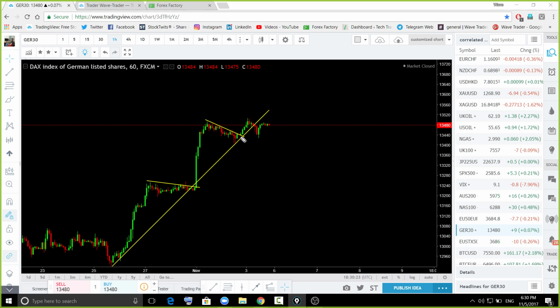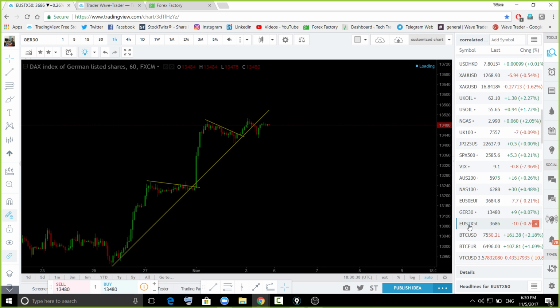German 30. The flag was very nice but broke out correctively. Watch these areas, that is your trade. Something like a 127 short, small trade, something like that. So keep an eye on how that flag appears over there. Search for the buy setup for short term.